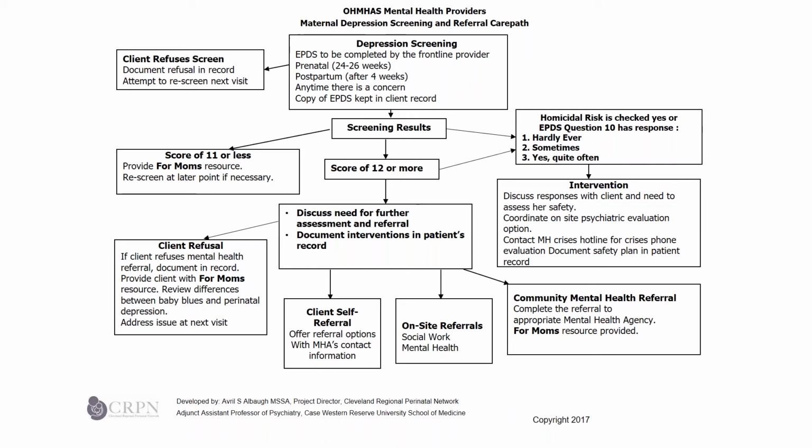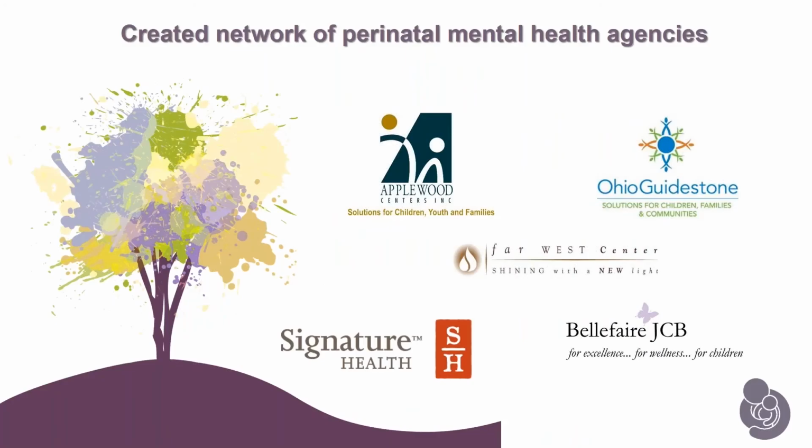One more question. Is there a cost for the use of the Edinburgh screen, or is it able to be reproduced without copyright concerns? Yes, the answer to that is there is no cost. It's in the public domain, so you can make as many copies as you would like. I'm sorry, I forgot to mention that. I think that's it, Akron. Thank you.